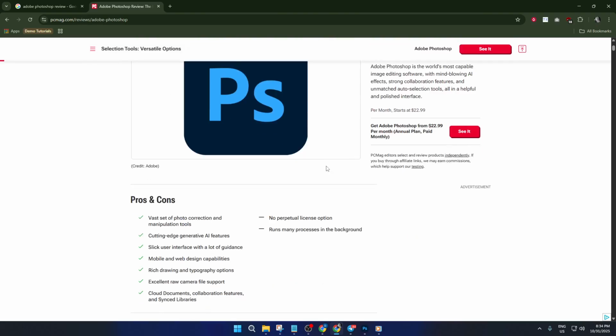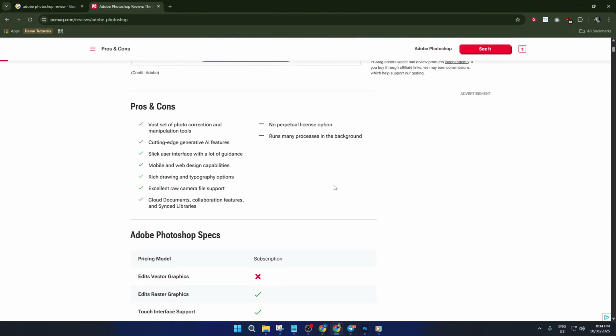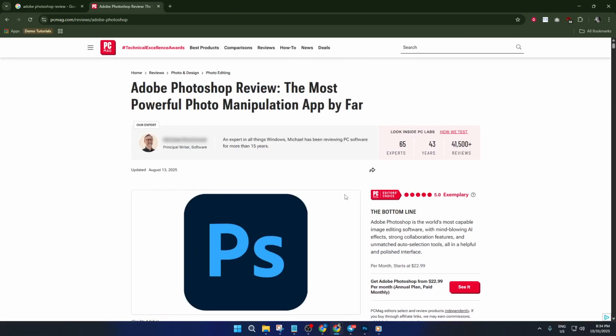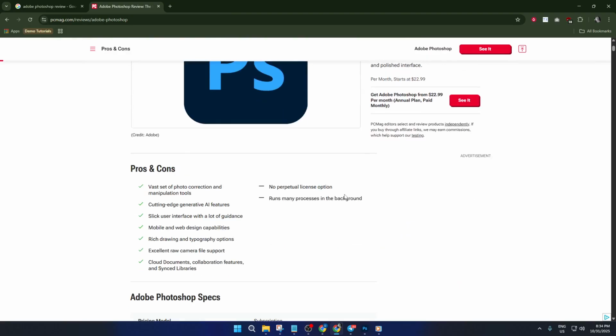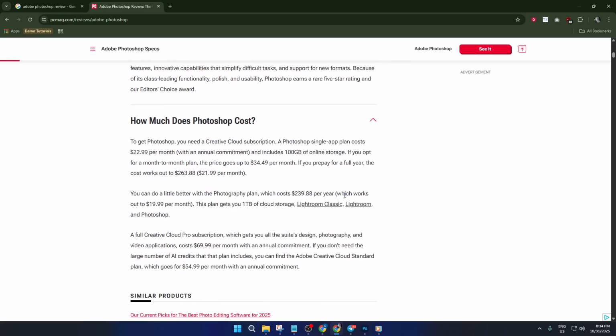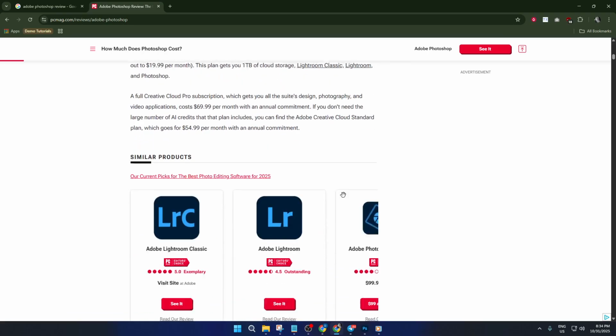Now, once you've found a reviewer you trust, take an extra minute to scan through their background. If they mention covering enterprise software or leading big editorial teams, you can bet they're credible and have actually used Photoshop day in and day out for real projects. This helps you weed out any surface-level reviews from folks who barely scratch the surface.